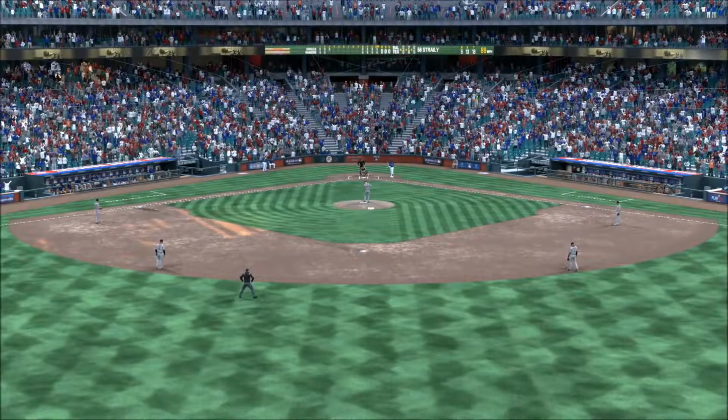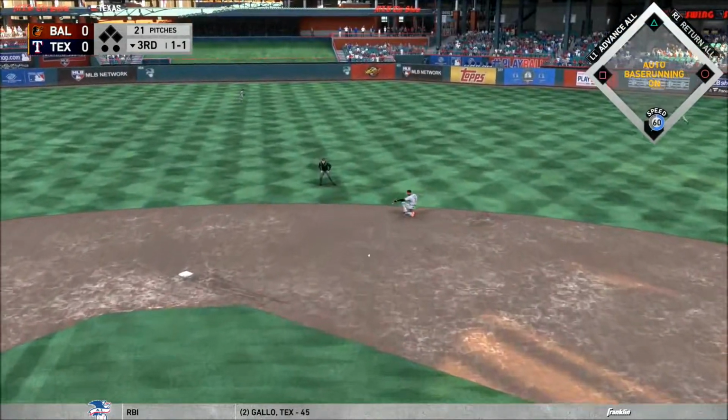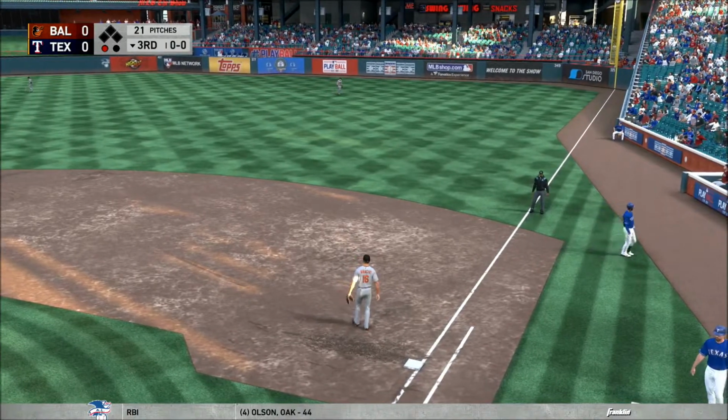Here's Elvis Andrus. You want to come get some early in the count? I was about to wait you out, but now game on. Can he get up and get him? Oh, look at the sliding stop. He is out.